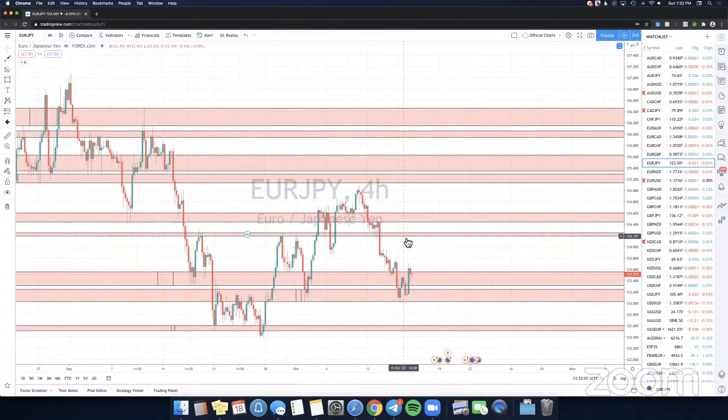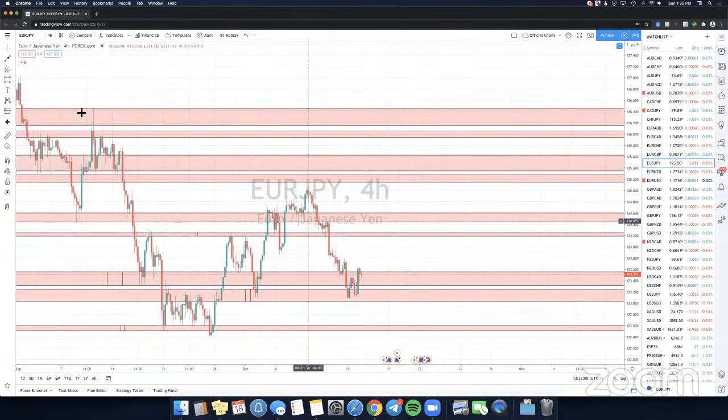All right, this upper zone right here is gonna be 124.187. And this lower zone down here is gonna be 123.313. So those are just the zones right now.